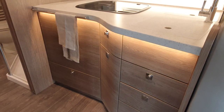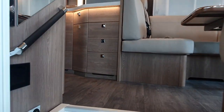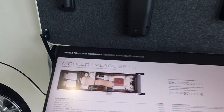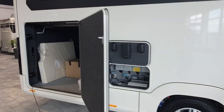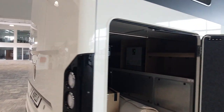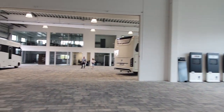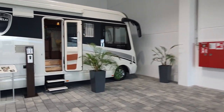That's a pretty large motorhome, Morelo Palace, and it's a 2022 model. Oh, sorry, I didn't see, they're all on the Iveco Daily. Right, we'll come over here and we'll have a look at this one here, which is another Palace.